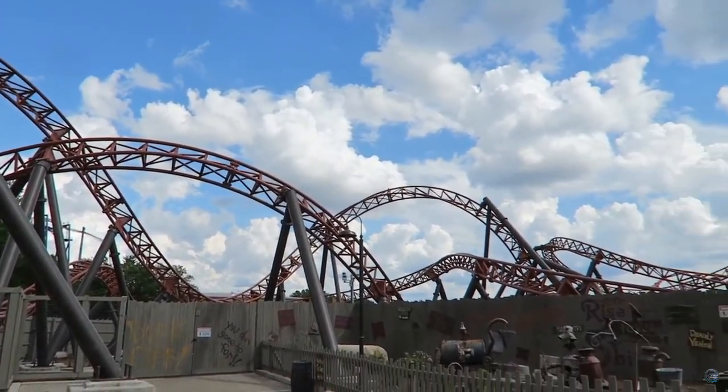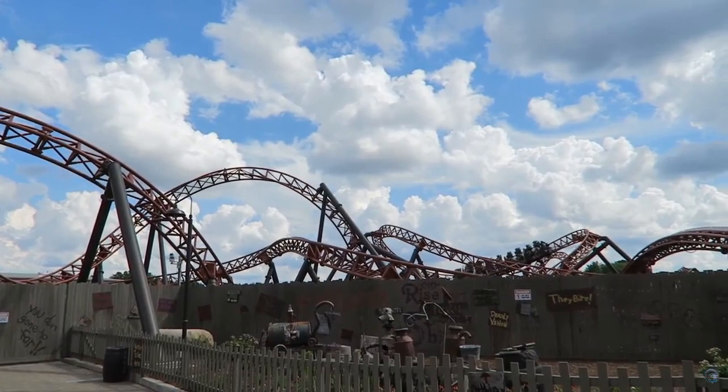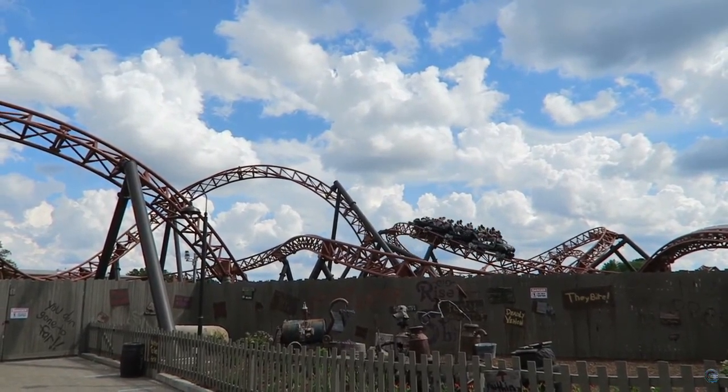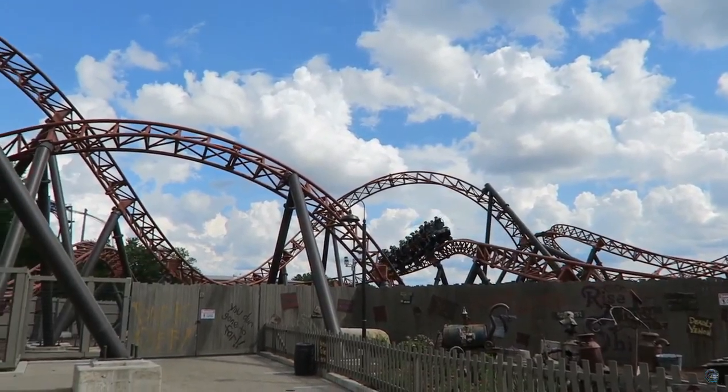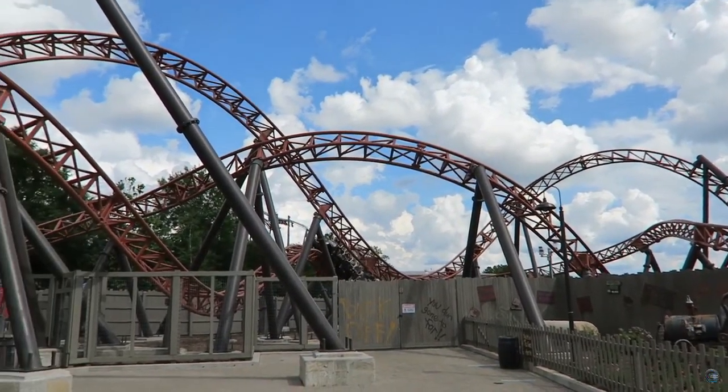It is really snappy. I rode it tonight. It was flying tonight. I didn't go last night. I live a good 30 minutes away.